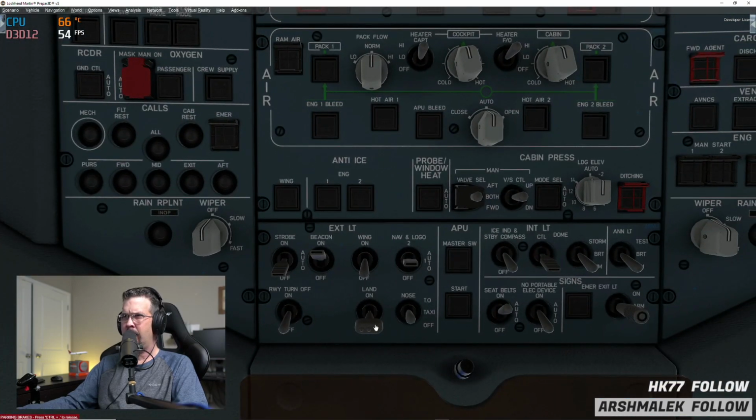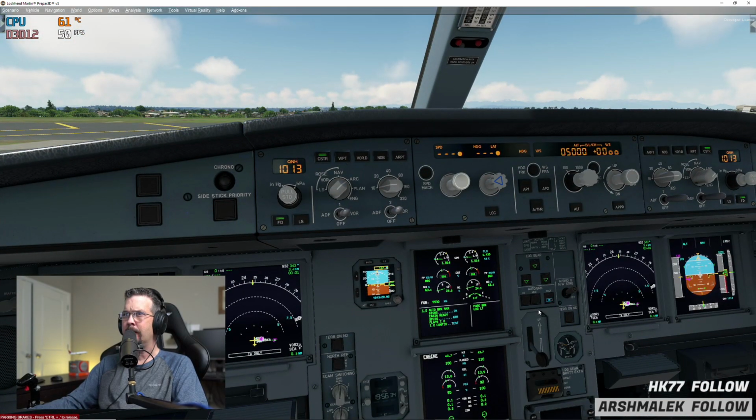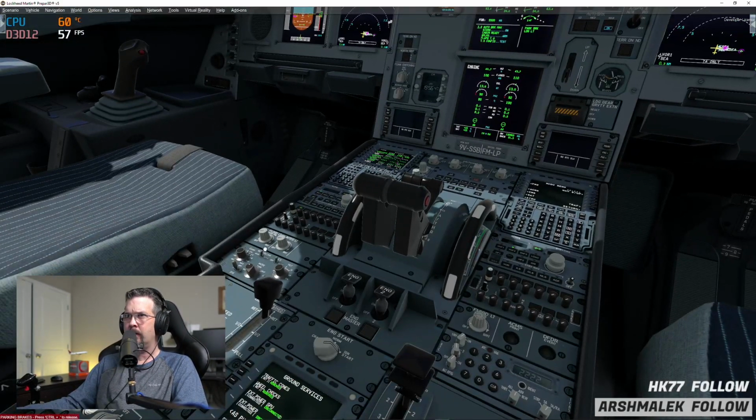All right, let's turn on the landing lights. There's only one switch for the landing lights, well, unless you consider the nose takeoff light. Strobes to on. I think everything looks good. I need to do a takeoff config test. Uh-oh. Oh, arm spoilers. Forgot that part. There we go.